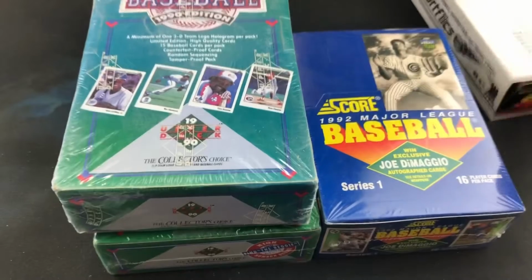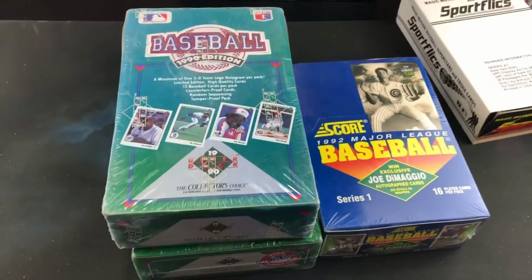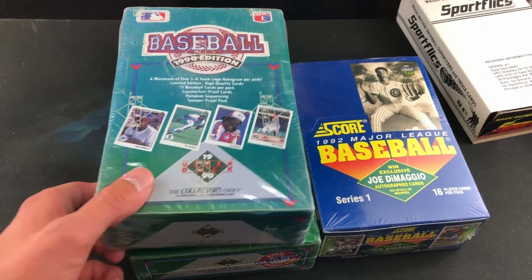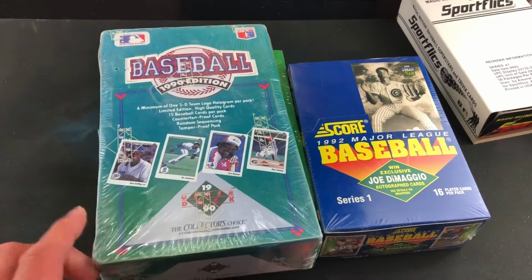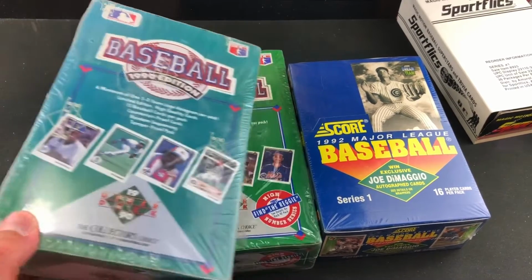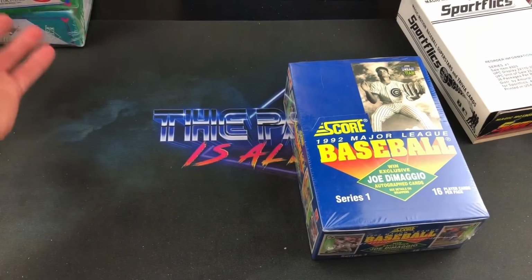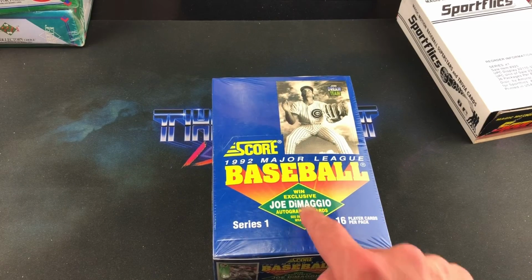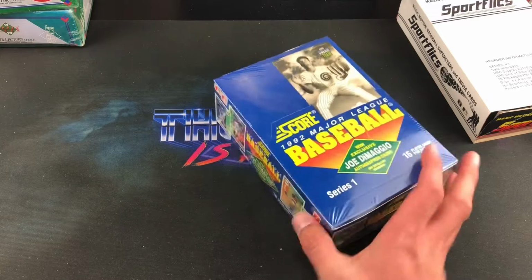So based off current prices, you have 1990 Upper Deck, which those are about 30 to 40 bucks a box nowadays. We have the Find the Reggie box, the High series included, and the original. But those two still sealed, pretty awesome there. About 30 to 40 bucks a piece on eBay for those with shipping. 92 Score Series 1. Of course, chasing after the DiMaggio autograph in this series.